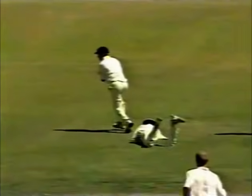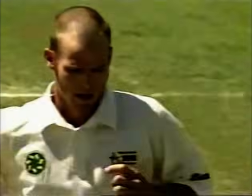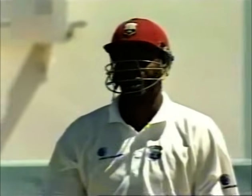That was a good catch. The ball was going between the second and third slip. Seems as if it was Grant Flower in that position. Going to his left, his strong hand. But Courtney Walsh goes for another duck. It's 318 for 9.